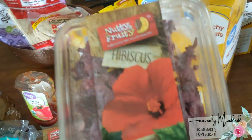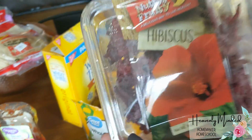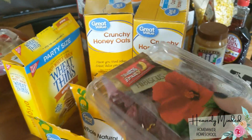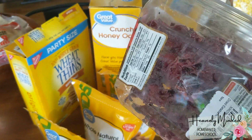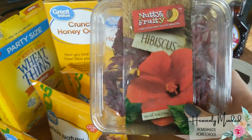These are delicious, you guys. If you want a little candied treat, these hibiscus, I'll link them down below. So good. We were gifted these as a treat from one of our family members for Pastor Appreciation Month, and we love them. I have been treasuring this box and not letting anyone into it because we went through the first box so quickly. We're going to go through this slowly. So this is my yummy treat that I've hidden in the pantry.